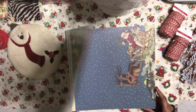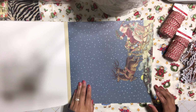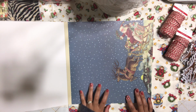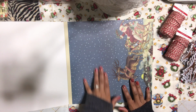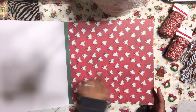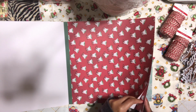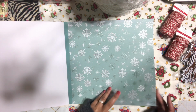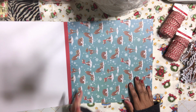So okay, the first one you get is this beautiful Santa Claus, which is so vintagey looking, and I love, love, love the detail on this paper. And look, on the background they have these snowflakes and they're actually glitter, so it is so beautiful. And also if you touch it, it's kind of dimensional also. So beautiful. This paper is really, really beautiful. You got some bells, which are awesome. Then you have these really beautiful snowflakes that are very sparkly as well. This is my favorite paper in here. This adorable deer. They're so, so cute.